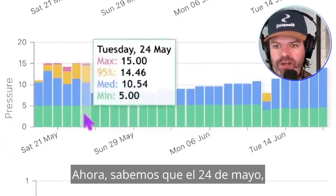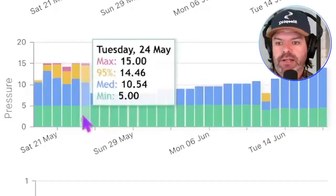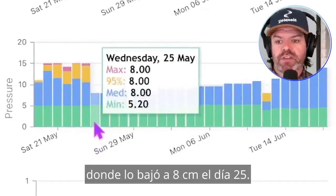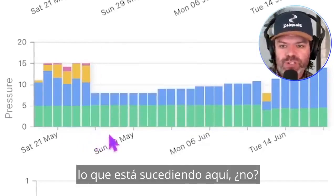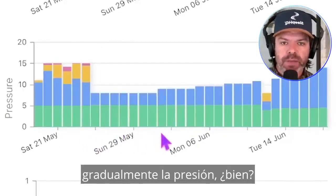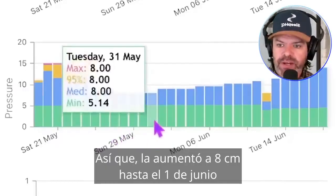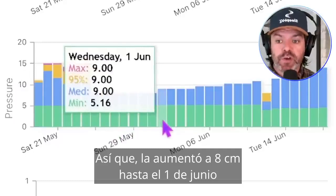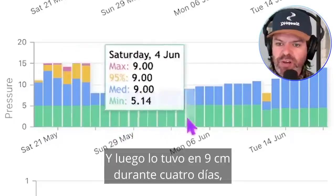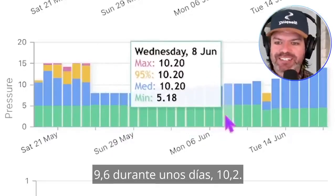Now we know on the 24th of May, he was using the automatic mode. And then you can see the big drop where he dropped it to 8 centimeters on the 25th. Now you can see what's happening here, can't you? Over time, he's gradually stepping up the pressure. So he ran it at 8 centimeters up until June 1st, and then he switched it to 9. He had it on 9 centimeters for 4 days, and then he went to 9.6. 9.6 for a few days, then 10.2.